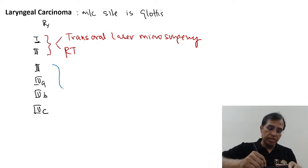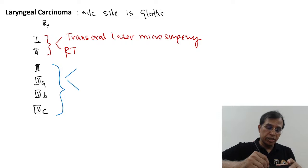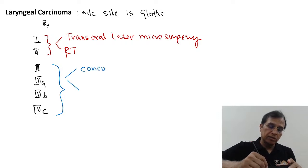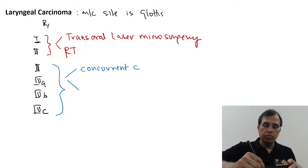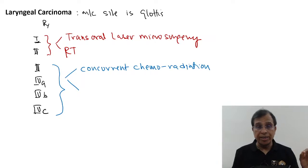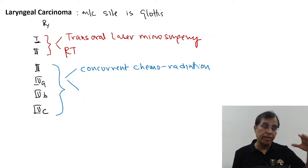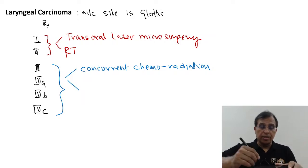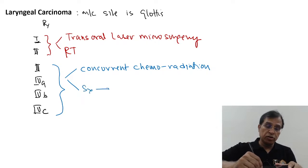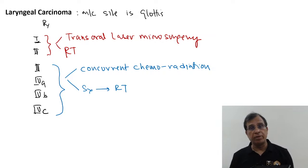Same problem with stage 3, 4A, 4B and 4C. Again, there are two things. The best treatment is concurrent chemoradiation. But please note, the word concurrent has to be there. Only chemoradiation this time is not accepted. The word concurrent has to be there. If only chemoradiation is given, then that's not a correct answer. Then surgery followed by radiotherapy becomes the best answer. Surgery and radiotherapy. Laryngectomy, obviously.